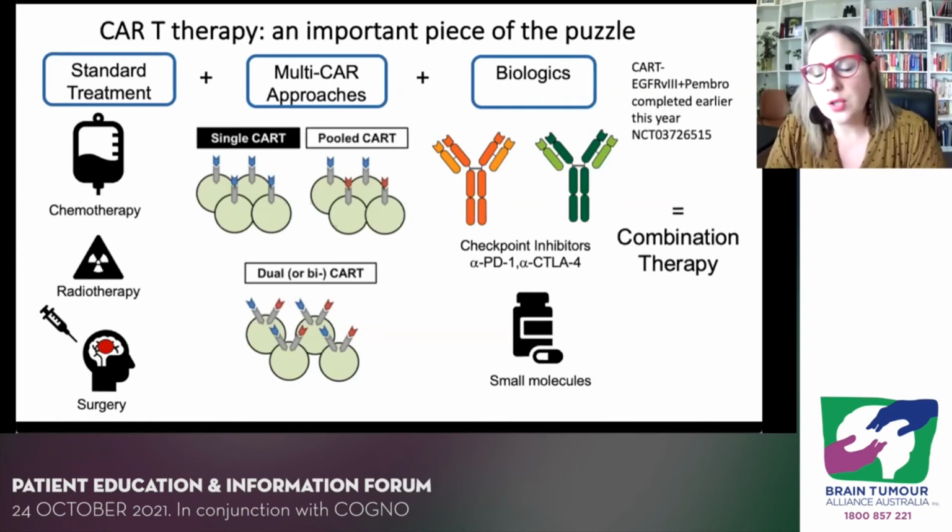And then we can also use this sort of CAR T cell therapy approach in combination with other biologics such as antibodies, called checkpoint inhibitors, and other small molecules and drugs. And there was a CAR T plus Pembro trial completed earlier this year. And those are yet to be reported, but I think there certainly is some hope here.